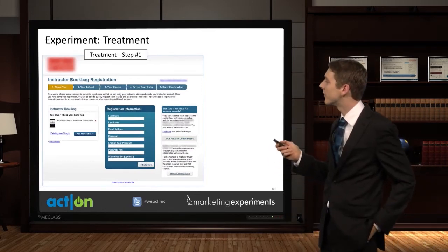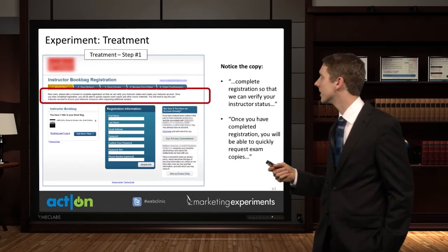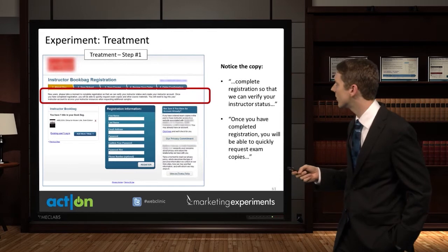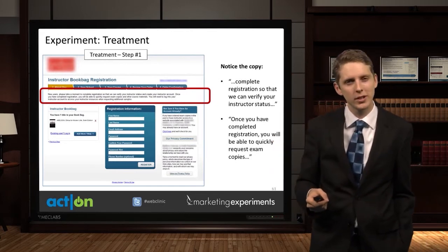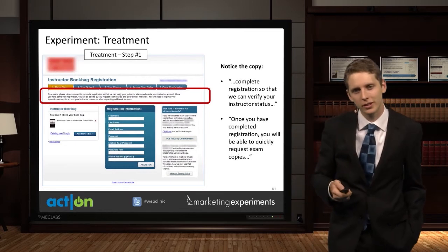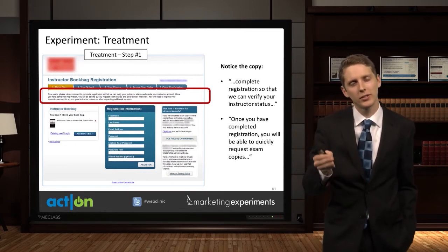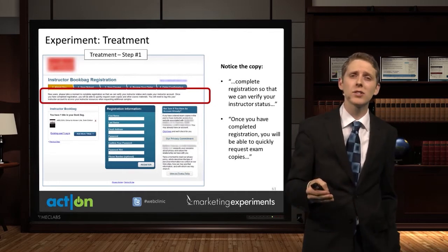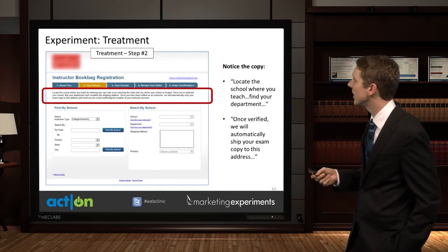But look at this. The front paragraph right here, simple change. Notice the copy. If you complete this registration so we can verify your instructor status. Why are we asking you to complete this registration? So we can verify that you're an instructor. Once you've completed, you will be able to quickly request exam copies. There's justification for registering. Notice the copy in the second step.